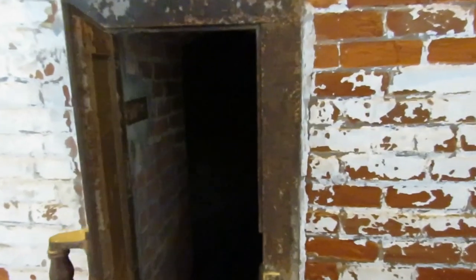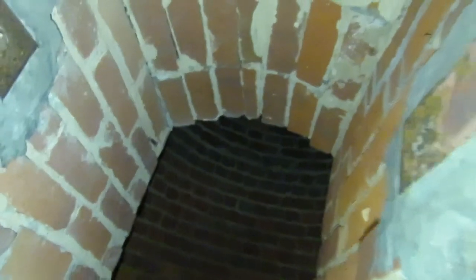These little spaces here are under turret type structures on the outside. But they don't appear to be very useful spaces.